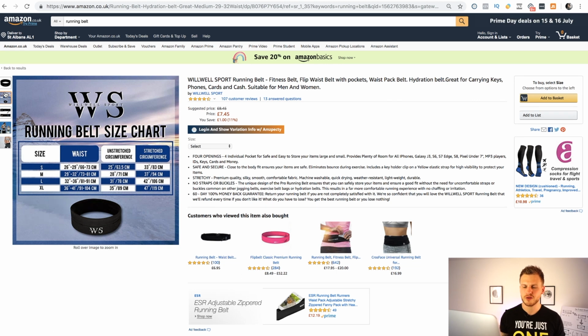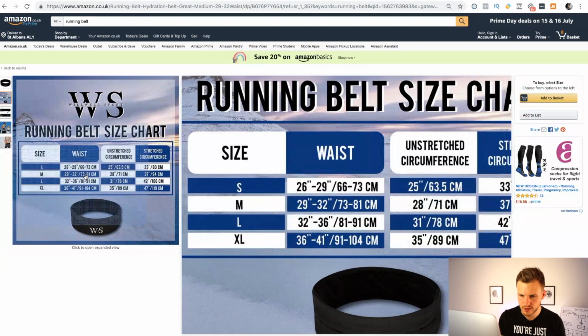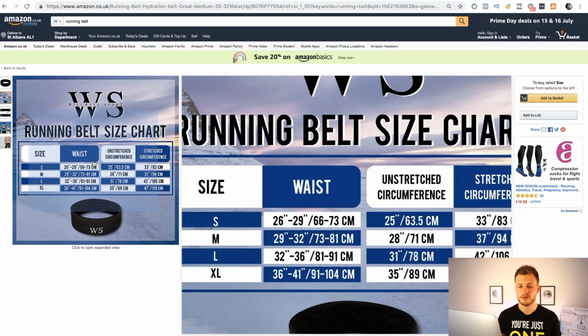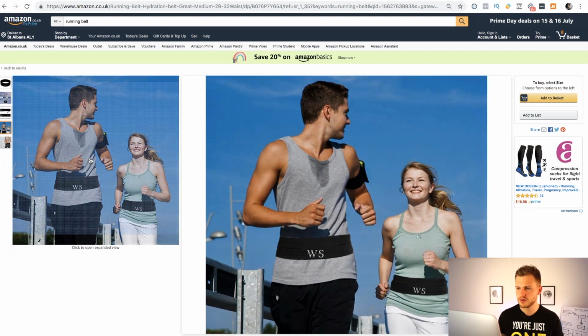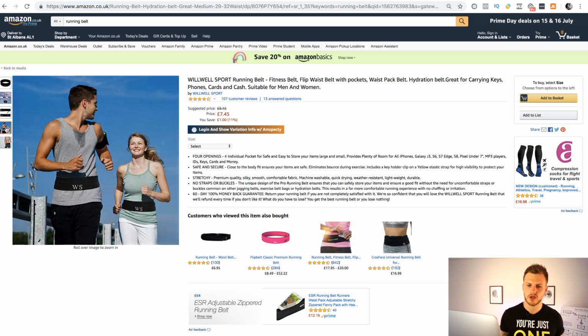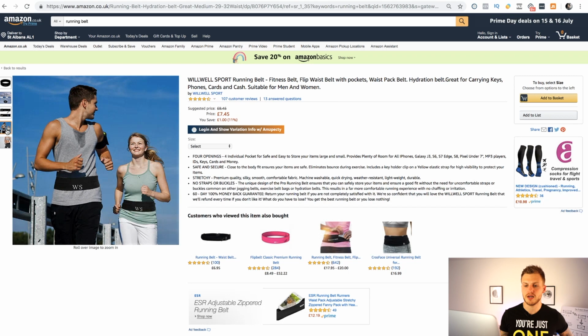Okay, you have to actually inspect the picture. You have to be like, okay, so I'm a medium, blah, blah. It's very hard to see, which is going to stop people from buying it. This picture here, as a lifestyle photo, it's not the most awful thing I've ever seen, but then they've got another lifestyle photo, which I don't think is really needed for this sort of product. One lifestyle photo is probably going to be enough.